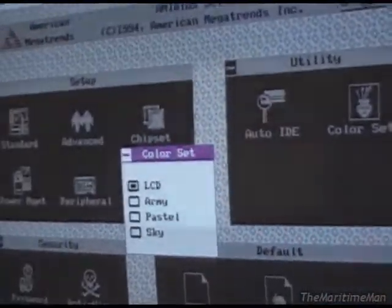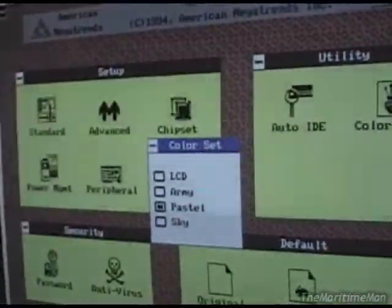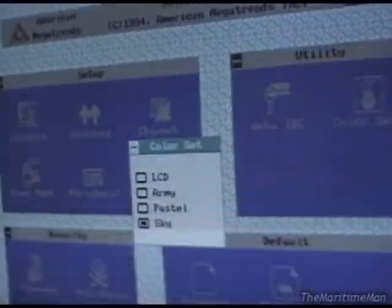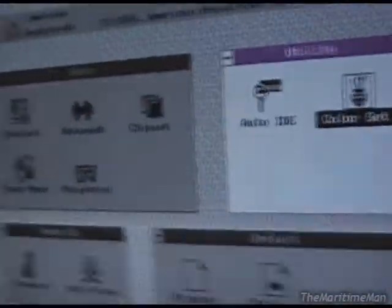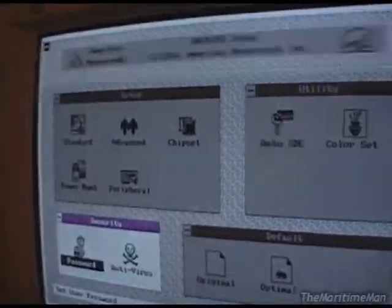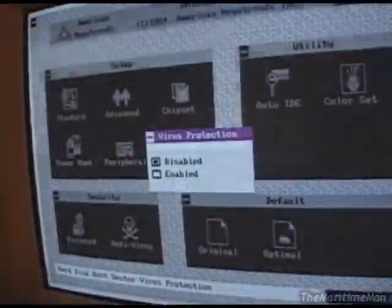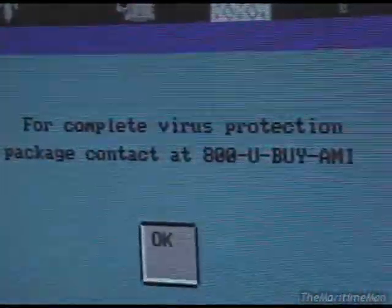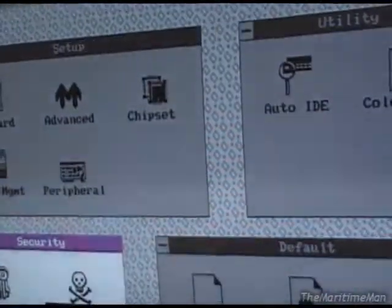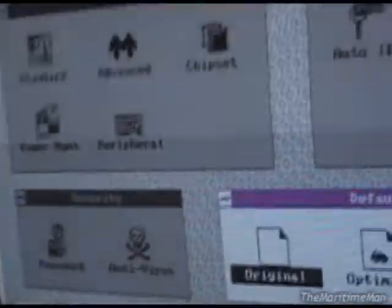Color set. Oh yes, UXW Bill played with this. He set it to pastel, I believe. Woo! I'm happy with just the default LCD. Password, antivirus. I'll just leave it disabled. For complete virus protection package con... Oh my goodness. Huh, that's funny. Thanks for that, AMI. Default, original or optimal. Okay. We are going to save changes and exit.